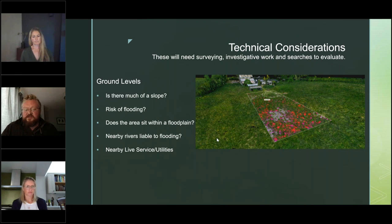Wales, Natural Resources Wales, they have very comprehensive flood data. I think the EA also has interactive maps, so you can see where the floodplain is and where it isn't. And last one on this one is, are we nearby live services and utilities? We're talking power cables, water pipes, gas mains, telecoms.